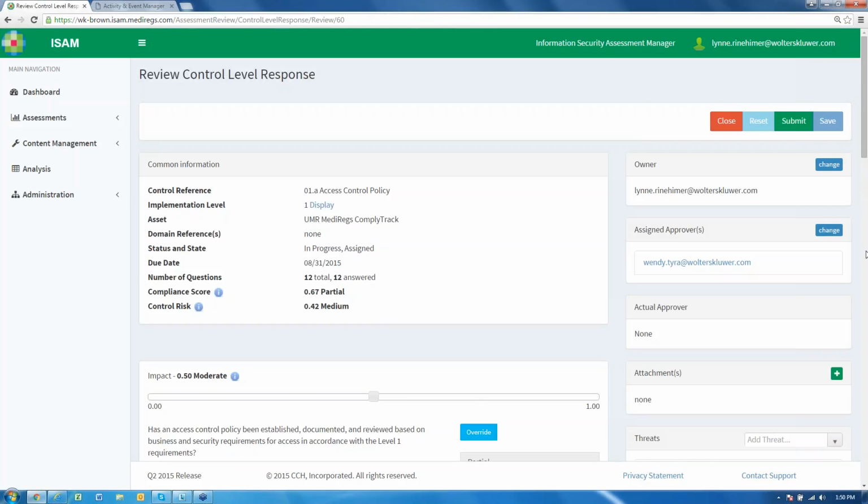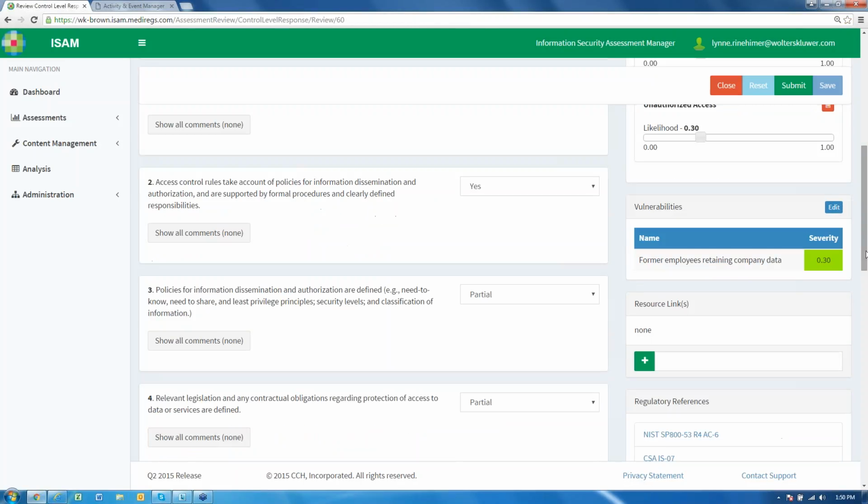There are risk scores that are going to generate to assist you in managing where you might be at a greater level of risk, where you need to focus your attention, where you're doing well, and having a variety of approaches to reporting that you can utilize.